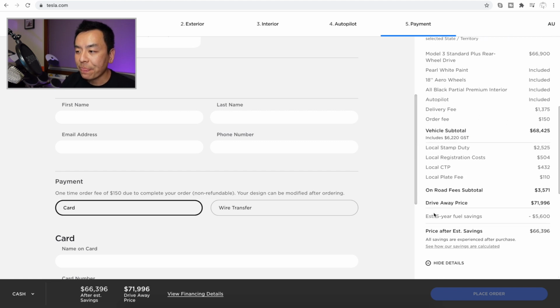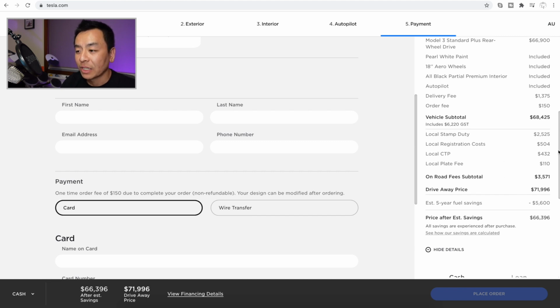All right, guys. Well, that's pretty much it. Just out of interest here, look, rego costs $504. That's exactly how much I paid for Joy's Model 3 for this year. So that's good. And CTP, I think that was about the same price as well. Local plate fee is, you get the nice black writing on white plate, which personally looks very nice. I've seen Model 3s in New South Wales with that standard yellow plate, and I've got to say, I'm not a fan. Stick with the black on white. I think that looks a lot better.